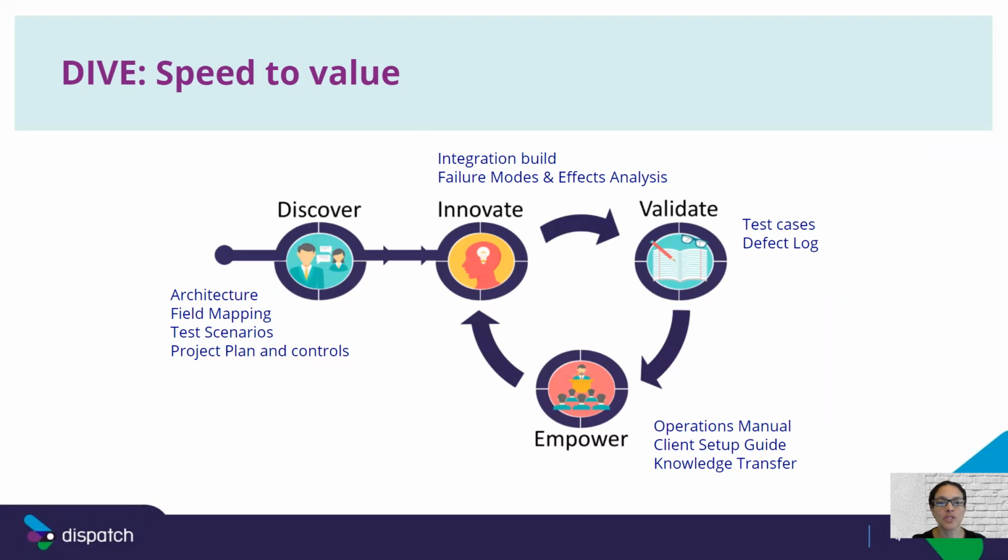Our ultimate goal is to empower our clients. So our touch points include code reviews and knowledge transfer sessions to build awareness and support for the new solutions and ensure that the client will be able to manage and maintain the solution in production. Typical Empower deliverables are operations manuals and setup guides. And during the post-go-live hypercare shakedown period, we're also available to respond to issues.